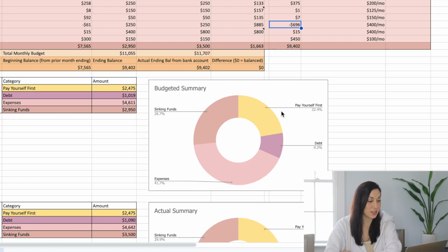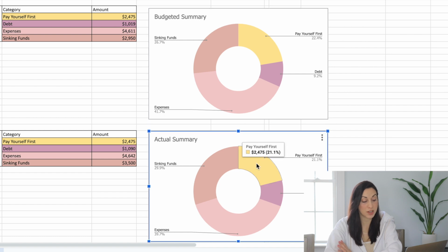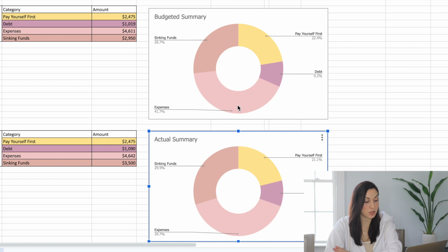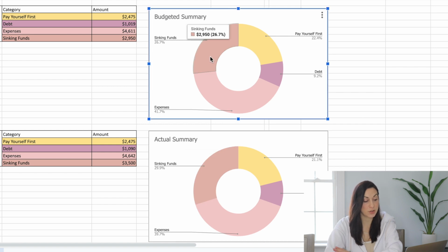I will be glad once we close and we have that cash so we can not be negative. So let's take a look at the summaries because this is really exciting this month. We budgeted 22.4% of our after-tax income to go towards Pay Yourself First, and we did put 21.1%, so a huge chunk to Pay Yourself First this month. We also budgeted 9.2% to debt, and we put 9.3%. For expenses, we had budgeted 41.7%, so we ended up putting 39.7%. And for sinking funds, we budgeted 26.7% of our money, and we put 29.9%.